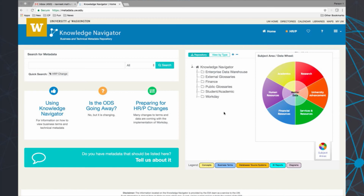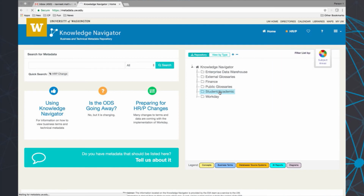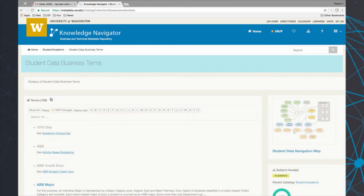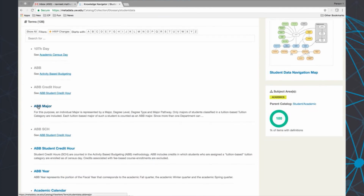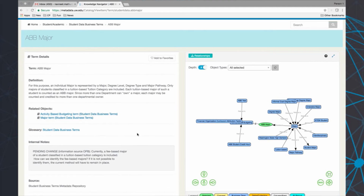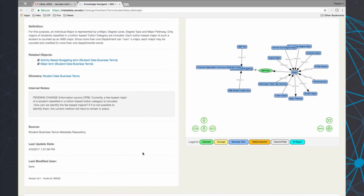So just to give you a demonstration, let's first look at business terms and how they have modeled that. So you have your student and academic terms, and let's go into student data business terms here, and let's look at ABB major. ABB major, as you can see, there's a definition, there's related objects on the left side, you have a glossary, you have your notes and so forth, you have the source of this data, and then you have your last update time and so forth.